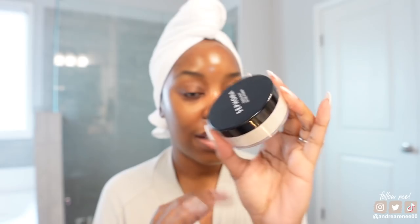I would not recommend anything, or sit here and say I really like this powder, if it gave me flashback, because that just wouldn't make any sense. But yeah, I really like this. It doesn't give flashback. It looks really pretty on the skin. It sets the concealer beautifully.